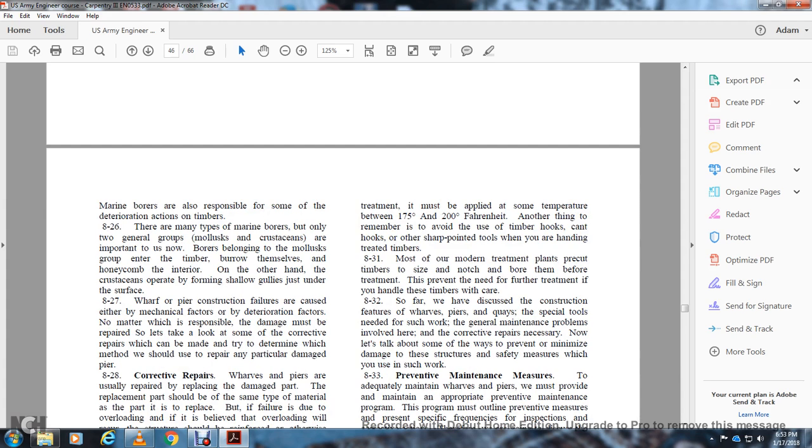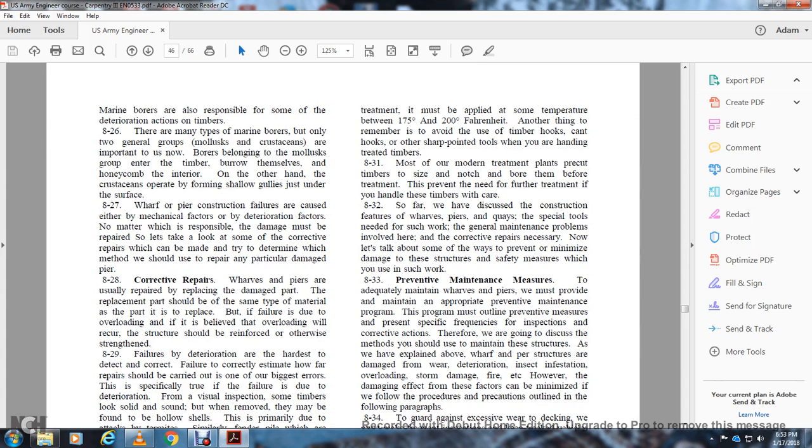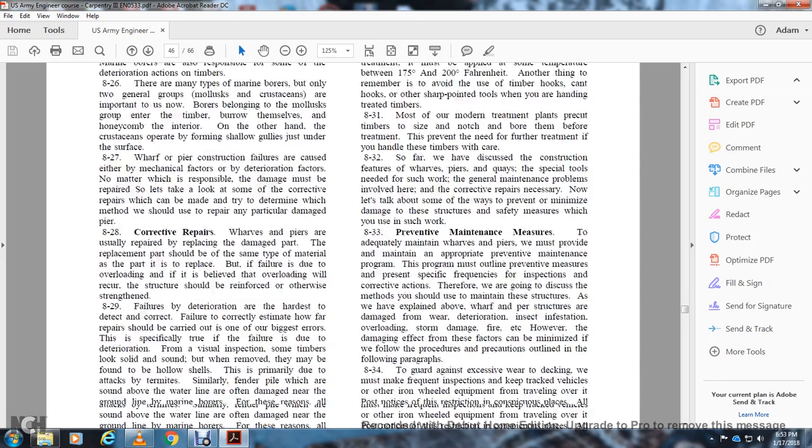Whatever the responsibility, the damage must be repaired. Let's take a look at some of the corrective repairs which can be made, and try to determine whether the method used should be repaired, and properly protect the damage and repair. Corrective repairs. Wharves and piers are easily repaired. The replacement part should be the same type of material as the part being replaced. But if the failure is due to overloading and you believe the overloading will recur, the structure should be reinforced or otherwise strengthened.